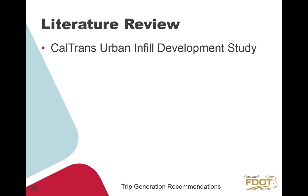They did this study because ITE data typically reflects isolated suburban development which lacks transit service and pedestrian and bicycle facilities. Caltrans conducted a research study at 27 sites to address the need for more accurate trip generation data for urban infill developments. The results found that observed trip generation rates for infill development are generally lower than ITE rates, and they actually included some rates that you can use if you're working within an infill area.